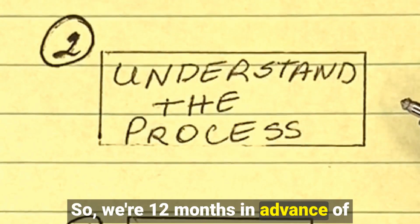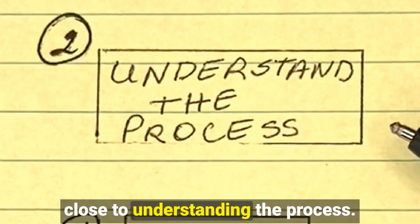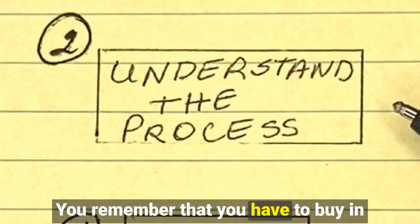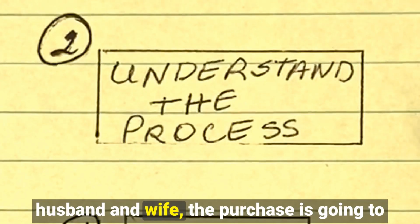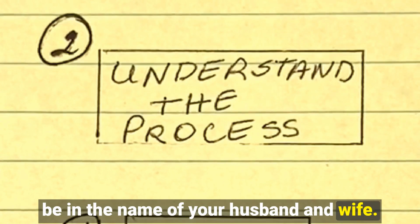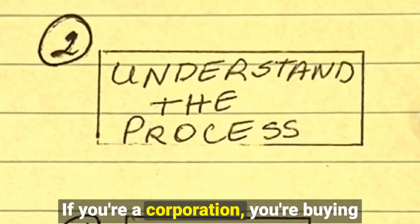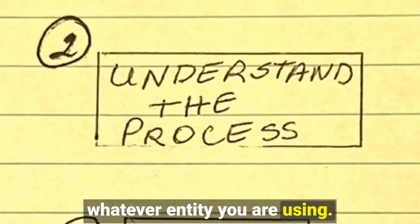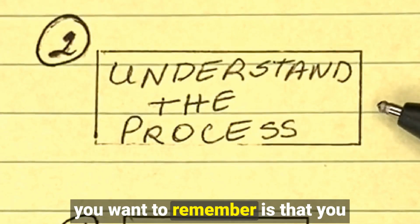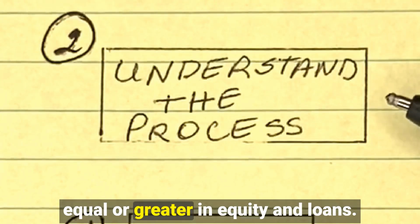So we're 12 months in advance of your 1031 exchange, and you are close to understanding the process. You remember that you have to buy in the same entity, meaning that if you're husband and wife, the purchase is going to be in your husband and wife. If you're a single person, it's going to be in your name. If you're a corporation, you're buying in the corporation or the trust or whatever entity you are using. The other part of the process that you want to remember is that you have to actually buy a property that's equal or greater in equity and loans.